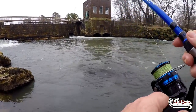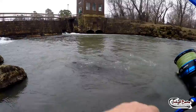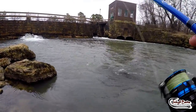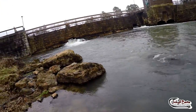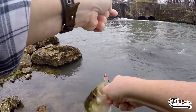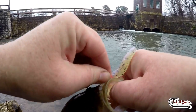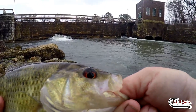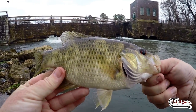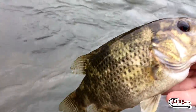Come on, fish. I know you're here. There we go. Man, I'm knocking the snot out of these things. That's a good bite. Come on there. Look at that beautiful red eye. Beautiful fish. All right, nice little fish. Real pretty. See ya.